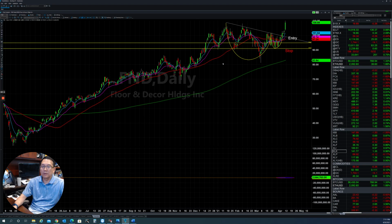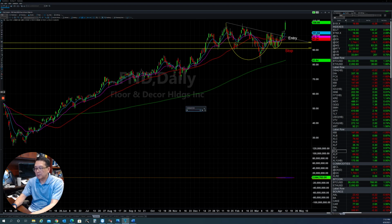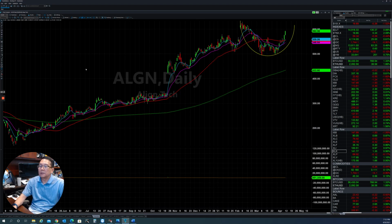And I'm going to show you some of the stocks building the cup or potentially bottoming out and making the bottom of the cup right now. The first one is ALGN, as you can see here. This stock, after a strong uptrend, pulled back. Now they made a double bottom, a round base, and turned around, and this one still continues to the upside.